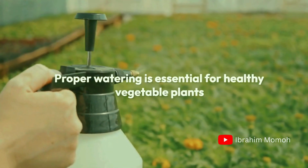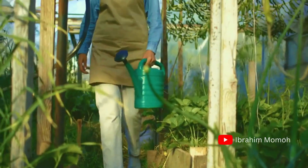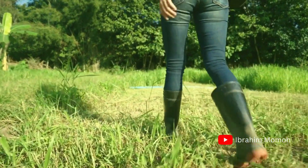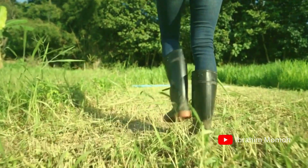Proper watering is essential for healthy vegetable plants. Keep the soil consistently moist but not waterlogged. Water the base of the plants early in the morning to reduce evaporation and prevent disease.